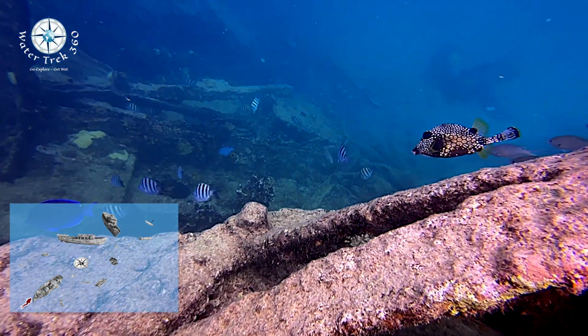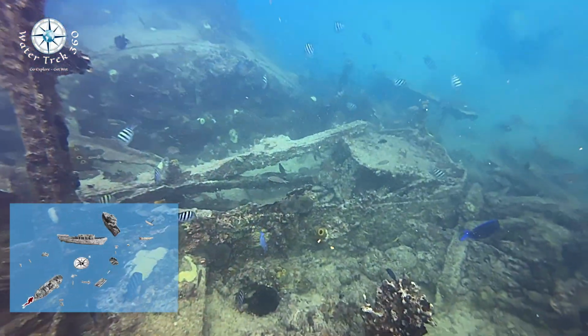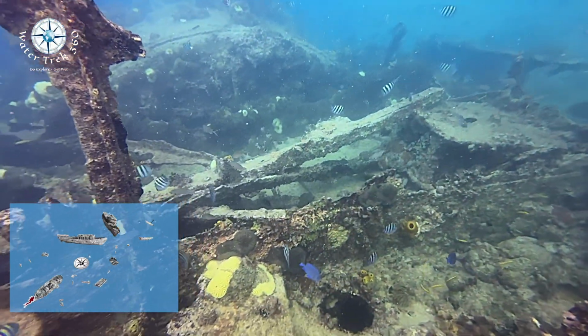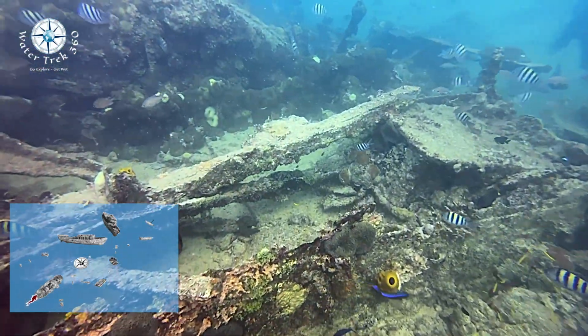We started with the wreck of the Berwyn. She's one of the oldest wrecks in Barbados and one of the most visited by scuba, freedivers, and snorkelers alike, since she can be reached at only 10 feet.